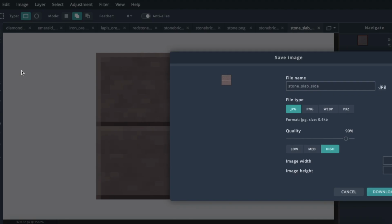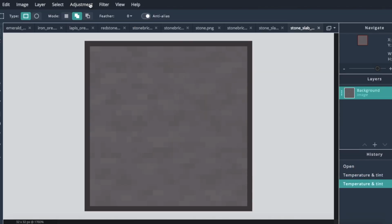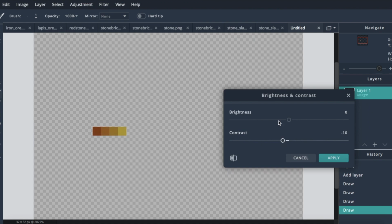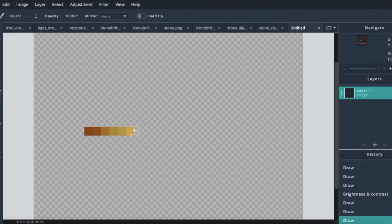So this is me going through and just adding the tint to all of the colors. Very inspiring. Wow. What am I doing now? Okay, now I'm making the wood texture, and I don't use this wood texture.